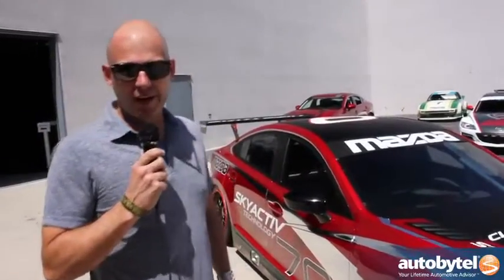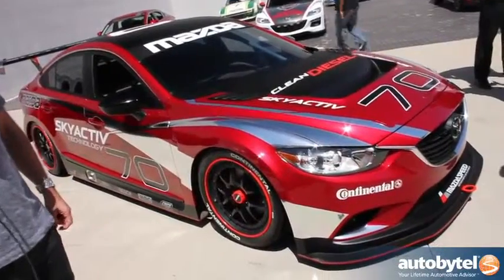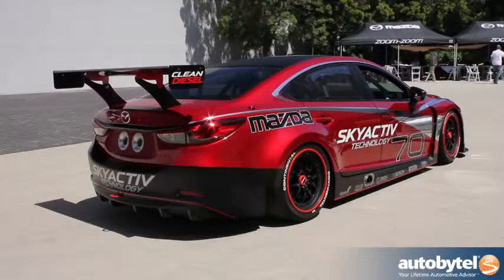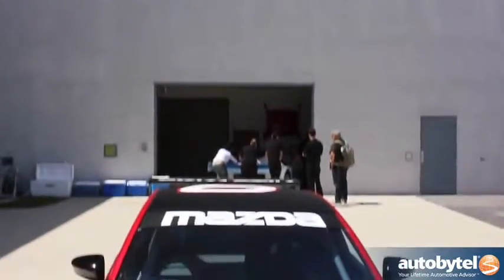This is our latest and greatest. This project brings us right up to date. It's based on our all-new Mazda 6, and this is for the Rolex GT series. It'll be the first diesel car in its class, and it'll be the first diesel car for Mazda, period. In this car, the engine is very, very closely tied to the production car. We're really excited about this car.